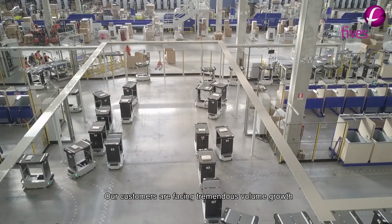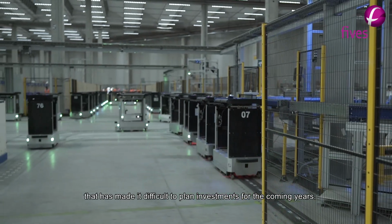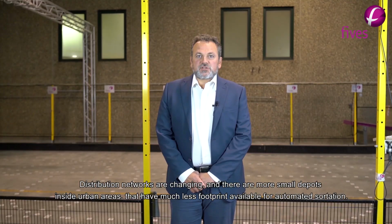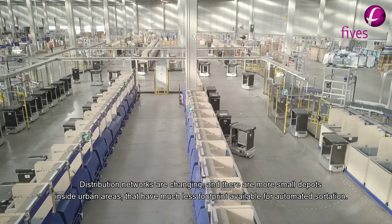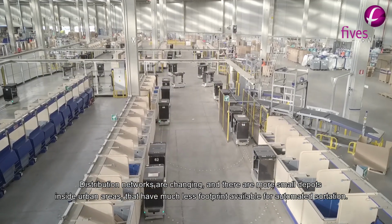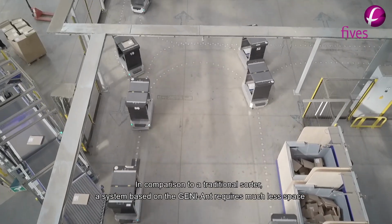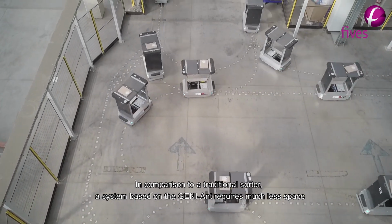Our customers are facing tremendous volume growth that has made it difficult to plan investment for the next years. Distribution networks are changing, and there are more small depots inside the urban areas that have much less footprint available for automated sortation. In comparison to a traditional sorter, a system based on the GENI-Ant requires much less space.